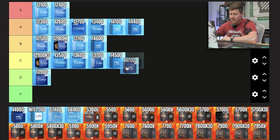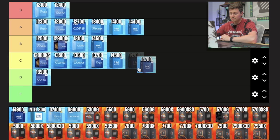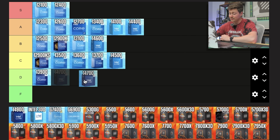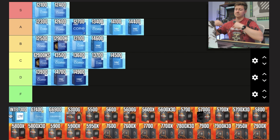So now the 14700K, I think this does fall under the performance issues, the whole degrading chip and needing to lock your cores. So I'm gonna put this in the safe spot of D, I think. And I think for the 14100, I'm also gonna go D.